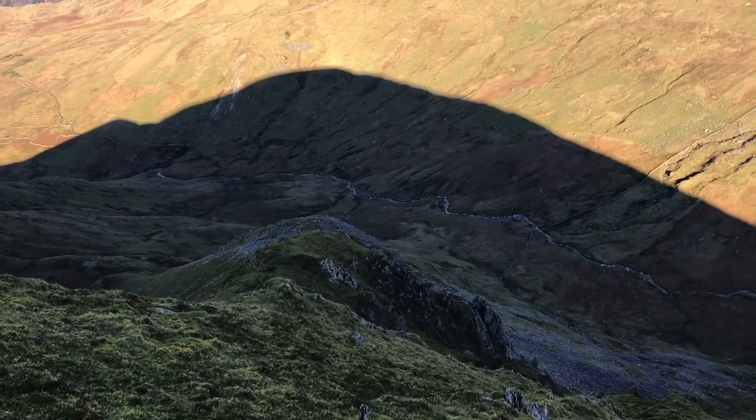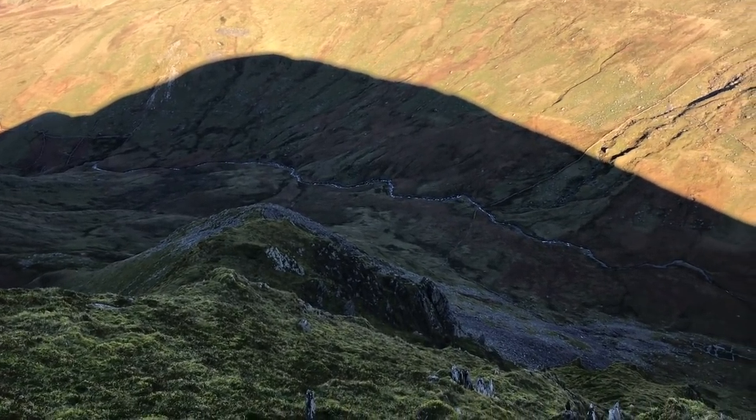So what I've done is I've got myself just down under the summit, right on the edge of a sheer drop of about 800 feet, something like that.